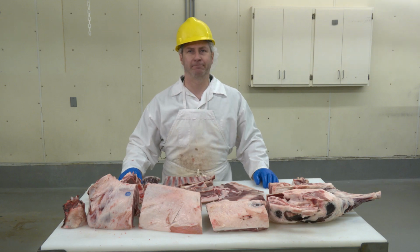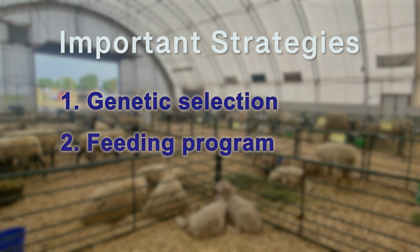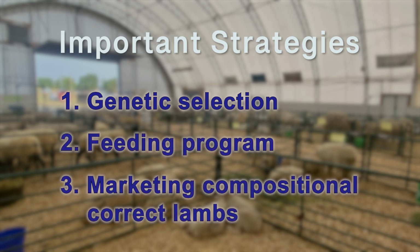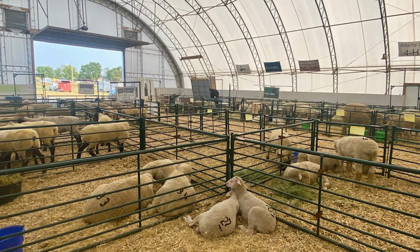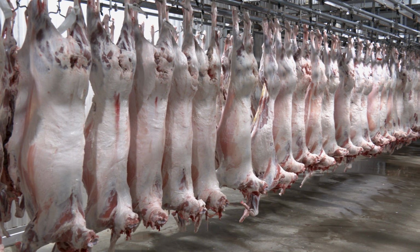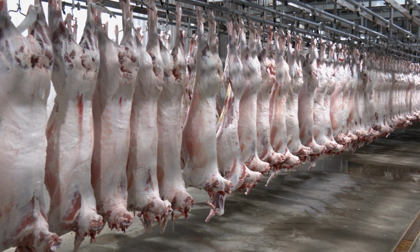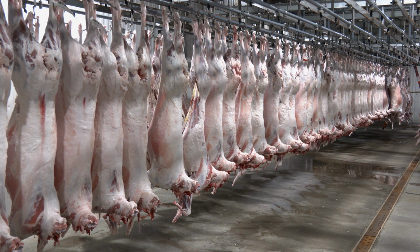Strategies for improving our supply chain lean meat yield include genetic selection, feeding program, and marketing compositionally correct lambs. By emphasizing lean meat growth in U.S. sheep, we can make lambs with more muscle and less fat, and improved yield and value. This will increase our commercial lamb industry competitiveness with imported lamb and other animal protein sources.